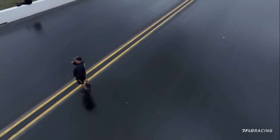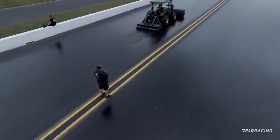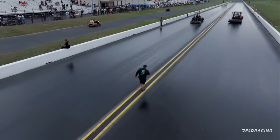Mincer Motorsports Pro Street, we need you to the staging lanes for round number one, please. Mincer Motorsports Pro Street, presented by AFCO Racing. We need you. Pro Street, we need you to the staging lanes.